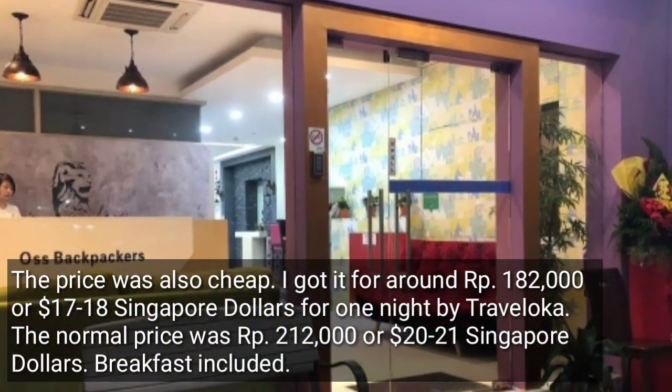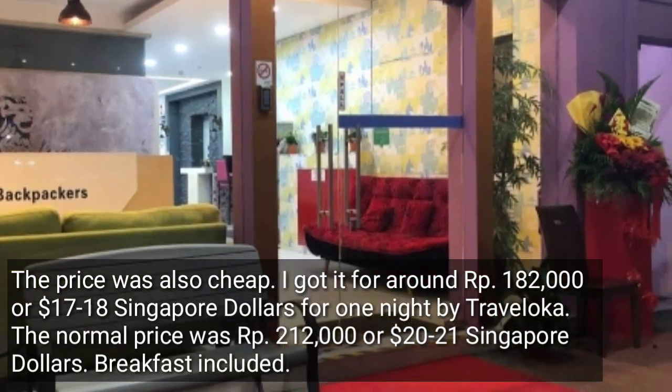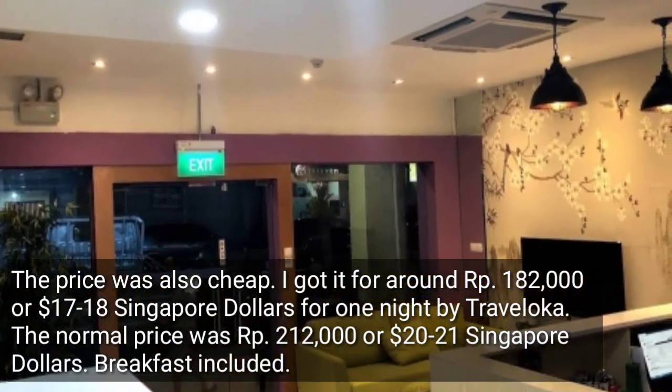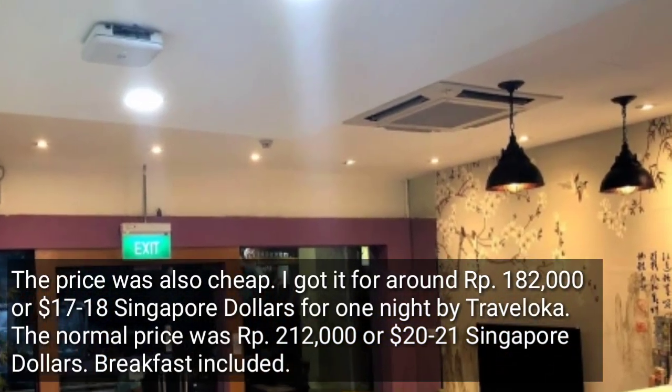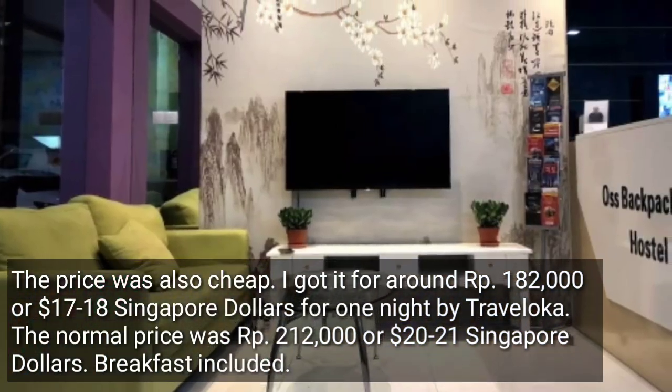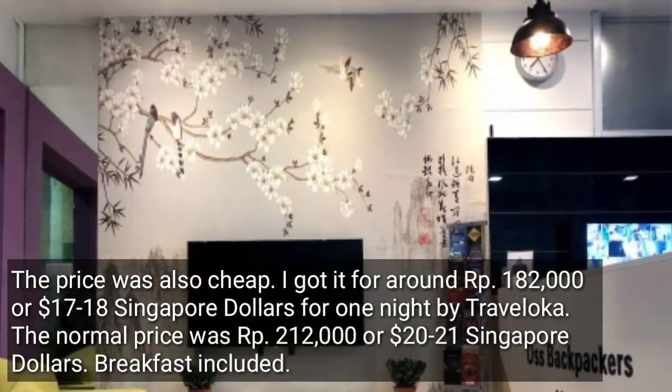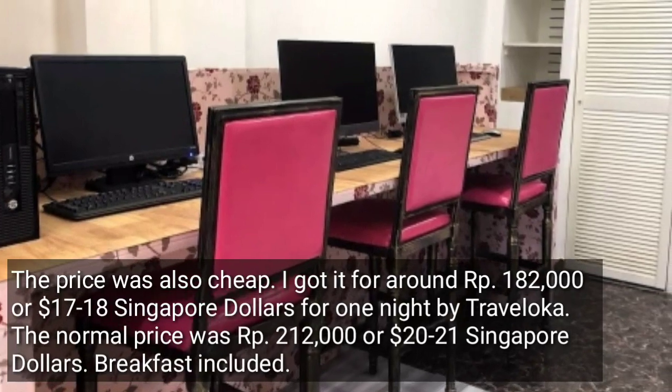The price was also cheap. I got it for around 182,000 rupiahs, or around 17 to 18 Singapore dollars for one night by Traveloka. The normal price was 212,000 rupiahs, or around 20 to 21 Singapore dollars.